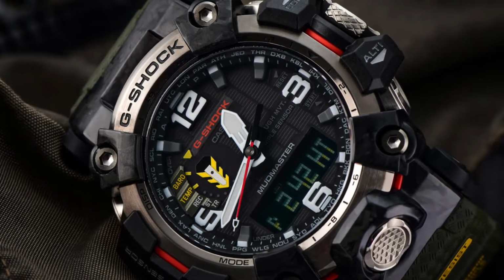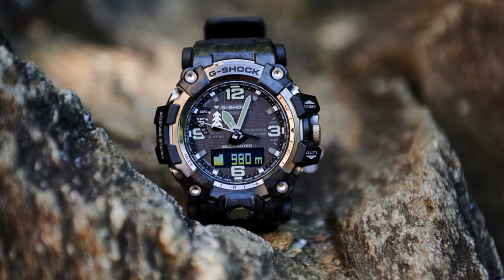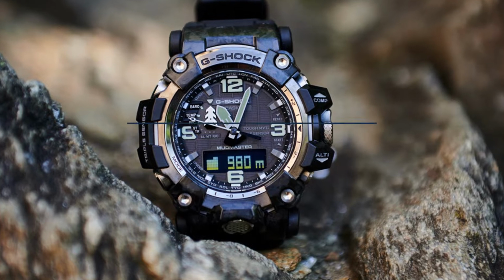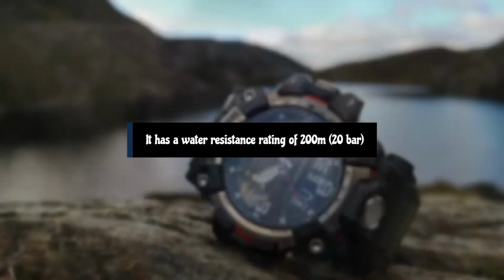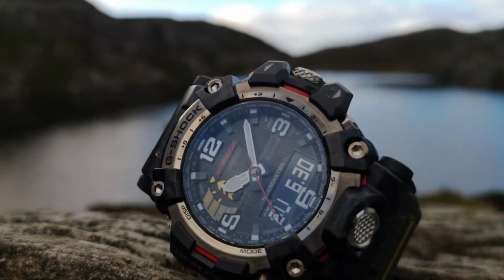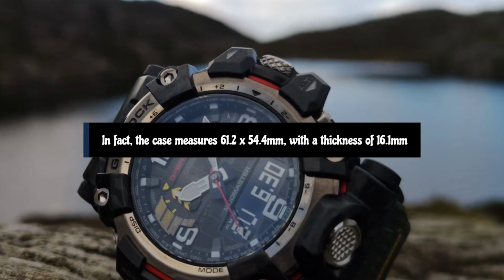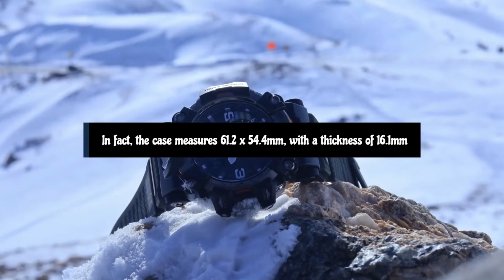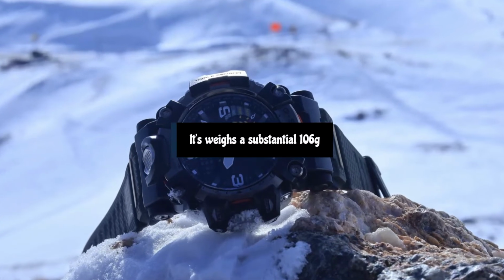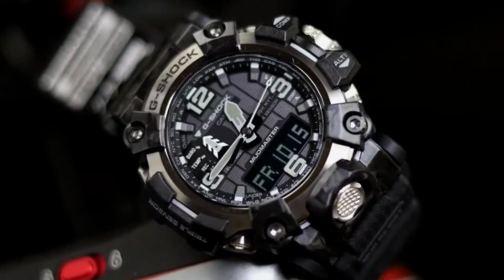Redesigned mud-resist buttons with stainless steel button pipes and a silicone buffer material improve overall resistance to ingress. Despite the fact that this isn't a dive watch, it has a water resistance rating of 200 m, 20 bar. Like most G-SHOCKs, the new Mudmaster is a chunky monkey. In fact, the case measures 61.2 by 54.4 millimeters, with a thickness of 16.1 millimeters. It weighs a substantial 106 g.